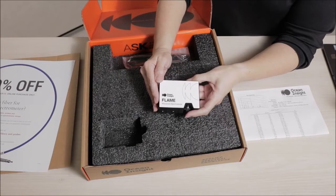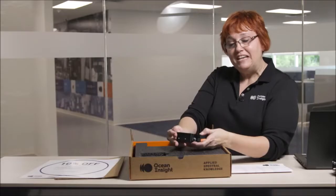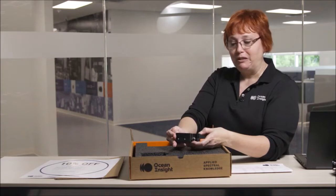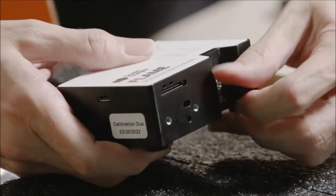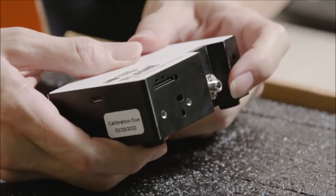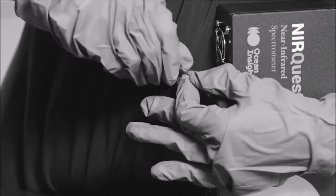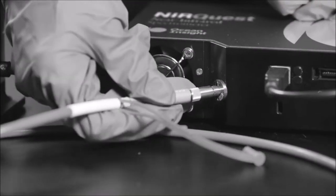Once you've installed your software and connected your spectrometer to the computer, the next step will be to get light into your spectrometer. And to do that, you're going to connect your fiber to the SMA connector on the front of your spectrometer. What's exciting about this slit assembly is the user can actually change that themselves, and we offer a range of slit sizes to enable you to reconfigure the spectrometer as needed for your application.